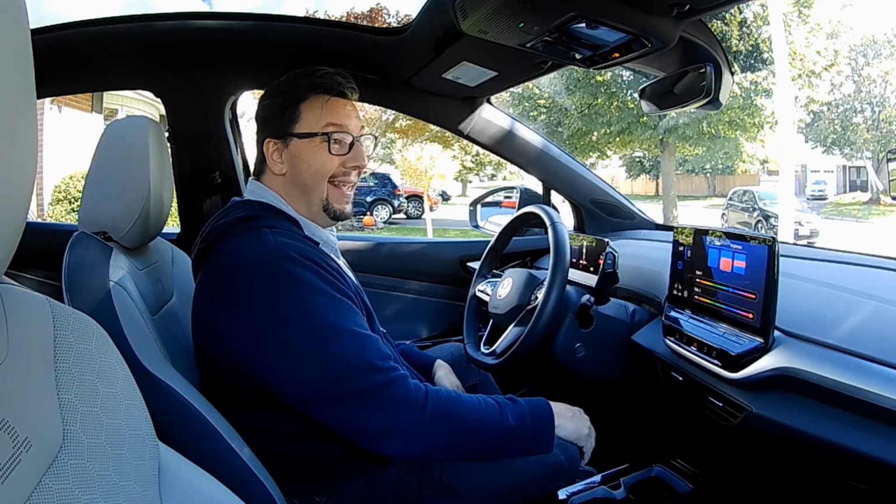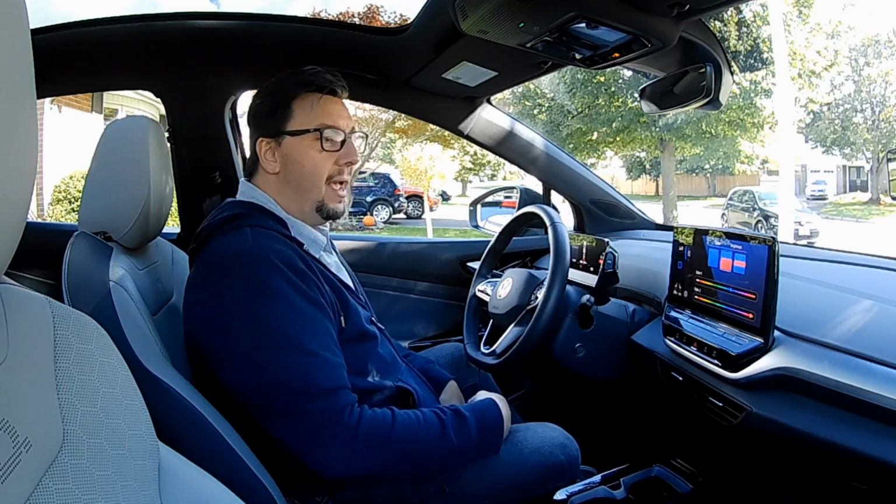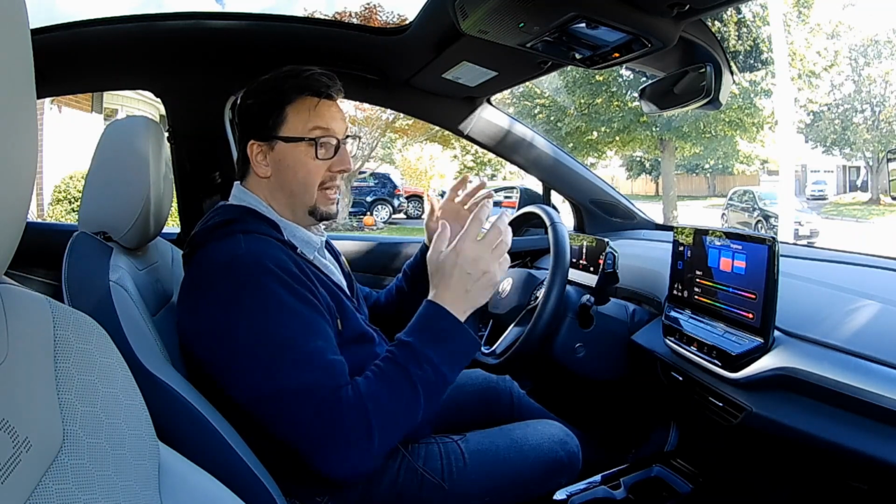So how do you start this? How do you drive it? It's very simple. You just have to get in and sit down. So long as you have the key fob in your hand or in your pocket, I mean, right now it's in my pocket, it will recognize as soon as you sit down, put your foot on the brake pedal, and, you know, it activates and away you go.